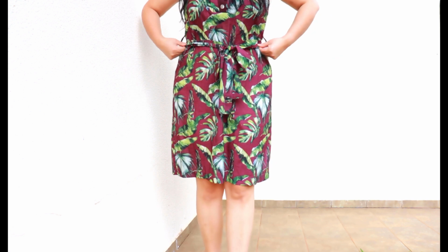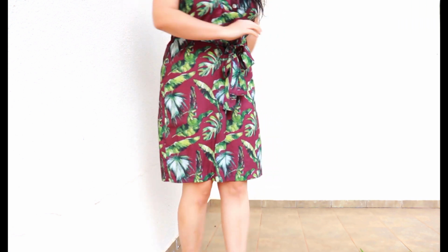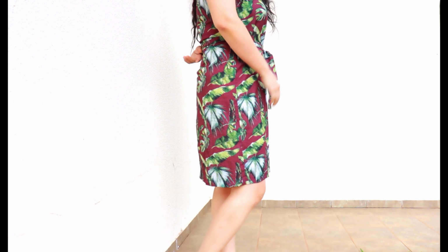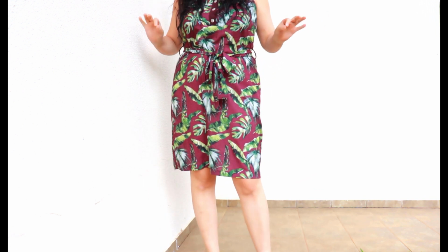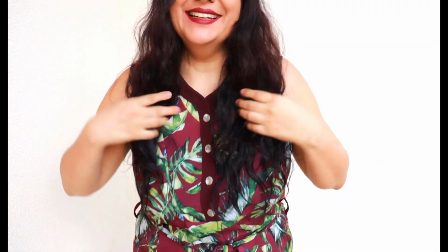The sash just really helps bring it in at the waist, although it's already got shaping at the back with some darts. So it's a really nice feminine dress with all the features that are going to make it fit really well. I better hurry up because it's starting to rain.